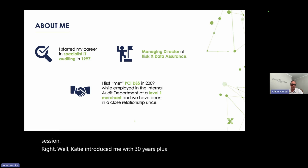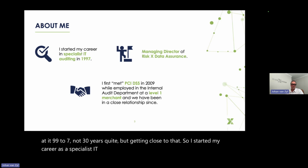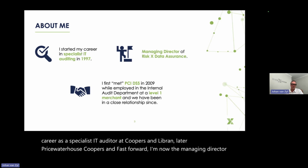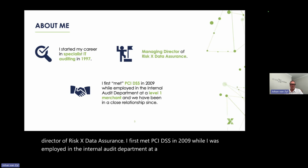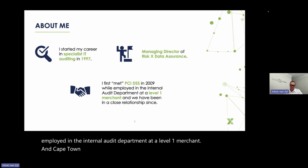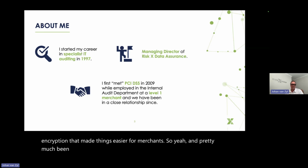Right. Well, Katie introduced me with 30 years plus experience. Looking at it, 1997, not 30 years quite, but getting close to that. So I started my career as a specialist IT auditor at Coopers & Lybrand, later PricewaterhouseCoopers, and fast forward, I'm now the Managing Director of RiskX Data Assurance. I first met PCI DSS in 2009 while I was employed in the internal audit department at a level 1 merchant in Cape Town. And I assisted them in becoming PCI DSS compliant with a full standard. Back then, we didn't have things like point-to-point encryption that made things easier for merchants. So, yeah, and pretty much been in a very close relationship with PCI DSS since then.